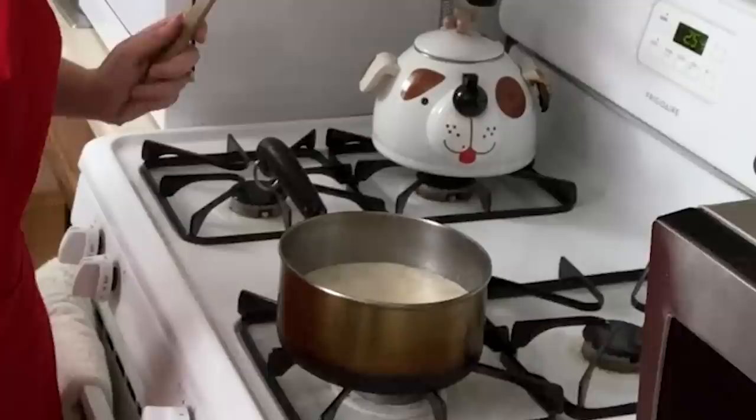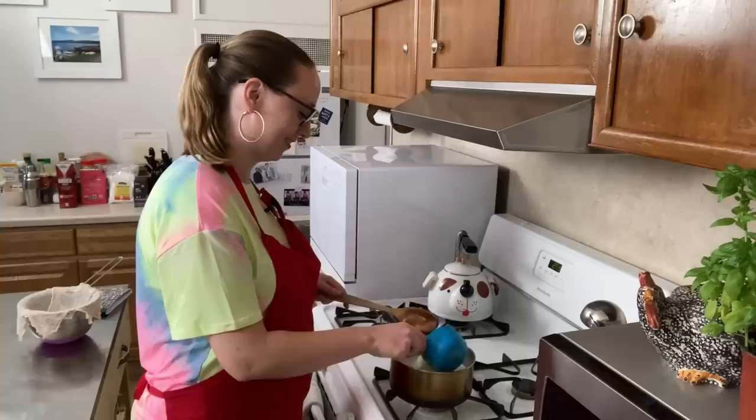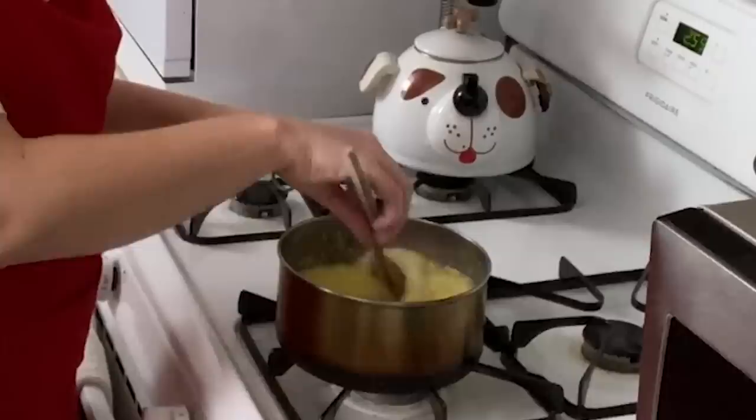Looks like it's foaming, so it is time to toss in our full cream milk powder. Believe in yourself, Emily. Oh, was I not supposed to put it all in at once? It's just brownies, Emily, it's just brownies. If it goes horribly, a couple million people will know about it.